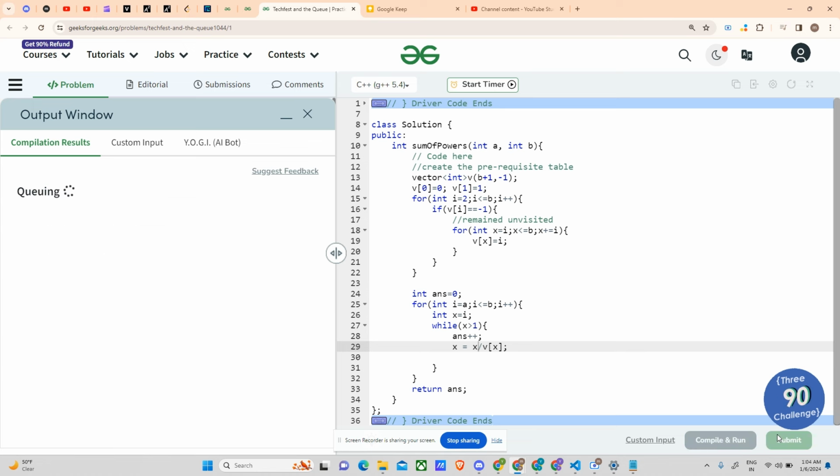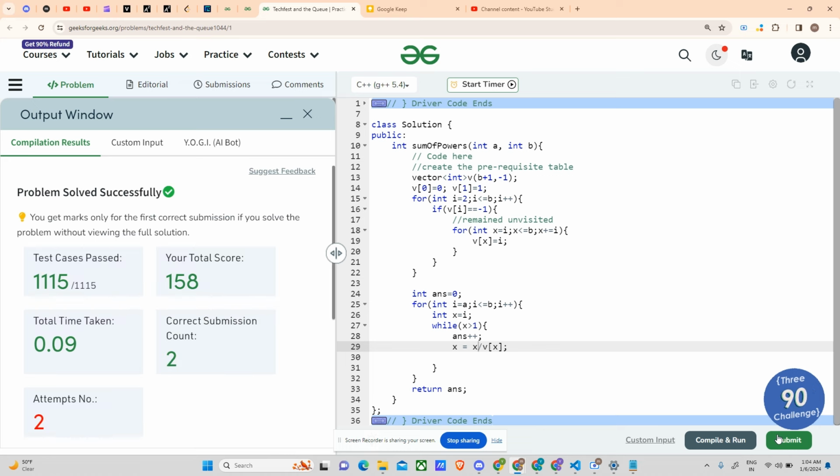Running fine from compile and run. Let's try it for submit. Running fine.